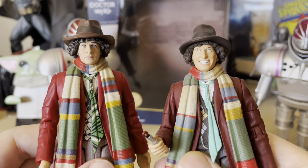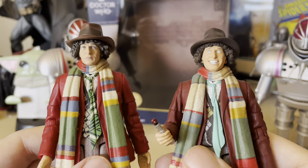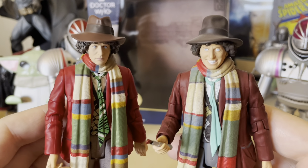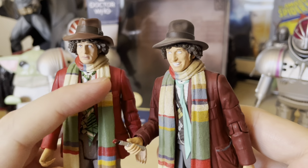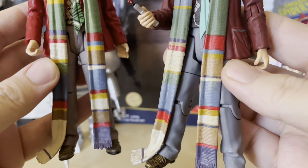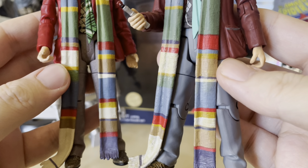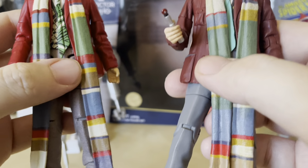I think it was more like a cardigan, really, that he had underneath there. And then one other thing that is of notice, the scarf is virtually the same paint job, some differences on the top there, but virtually the same kind of paint job on the scarf. So the scarf is virtually accurate to how it appeared.